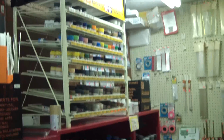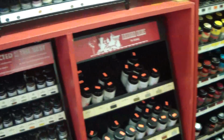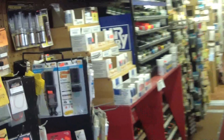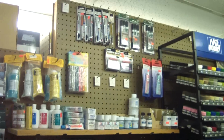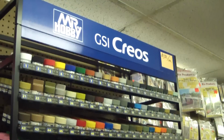Now around this end, you have all the paints. There's the Tamiya spray paints in bottles. This one, I forgot the brand. It's Model something, and I moved the camera too fast, so sorry about that. Model Masters is over here. A lot of brushes and stuff. Paint plate to the left. A couple of adhesive glues. Polishing compound. I just went too fast right there.